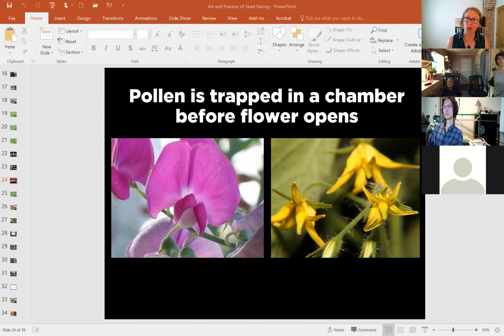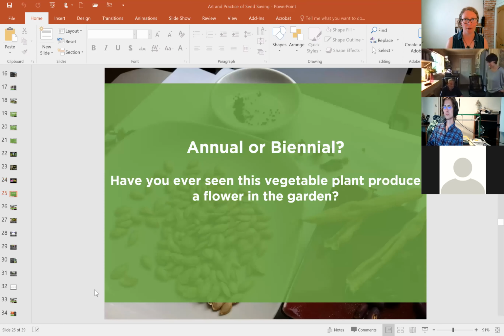So we've learned two of the three ways to read your garden, by family and then by flower type. Let's look at the last one. This one has to do with your garden over time. How much time am I going to need to save seeds from this plant? Annual means that the plant dies every year and we have to plant new seeds every year. That plant basically has a 1 year life cycle.